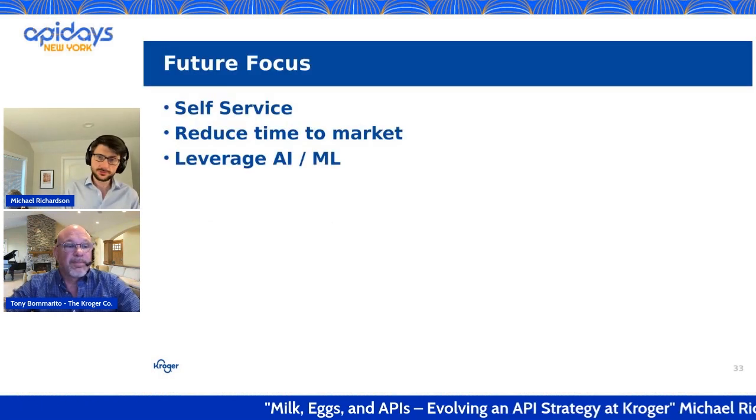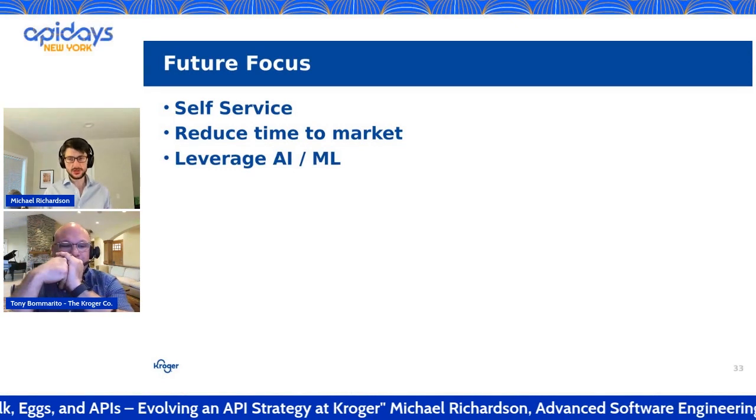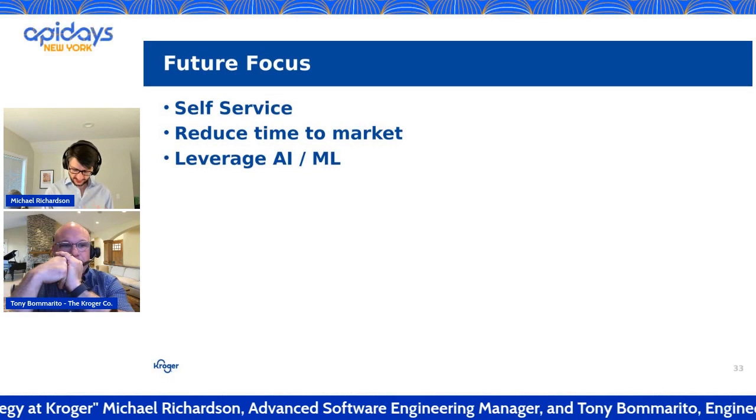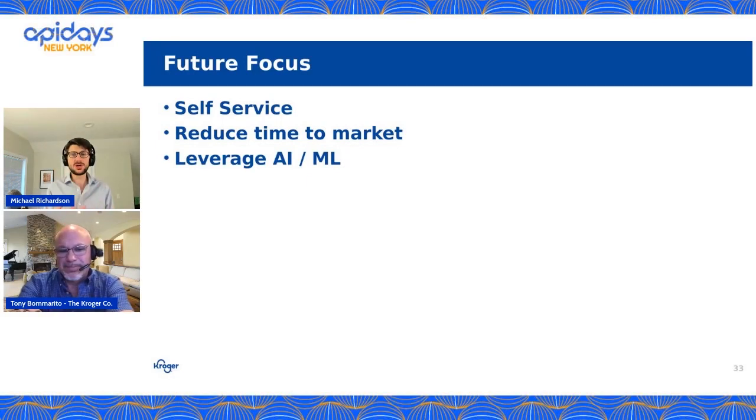So I'll talk a little bit about our future focus, some of the things that we're really leaning in on as we move forward. So first of all is self-service. A lot of our stuff is able to be used, but it requires some manual work in there. And so we want to more fully enable those self-service functionalities. We obviously want to continue reducing time to market by enhancing all of our capabilities and, throwing in one of Tony's favorites here, leveraging some AI and ML to enhance our offerings.